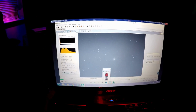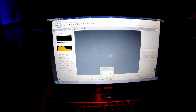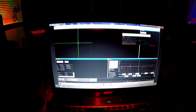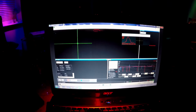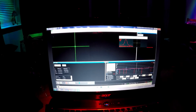So one of the subs has come through already. We've now transferred control of the session to a laptop in the house via TeamViewer. So we're controlling everything via Wi-Fi from the house. No point in hanging about in a cold dome, and have the comfort of a nice warm house and the comfort of a nice beverage or two during the session.